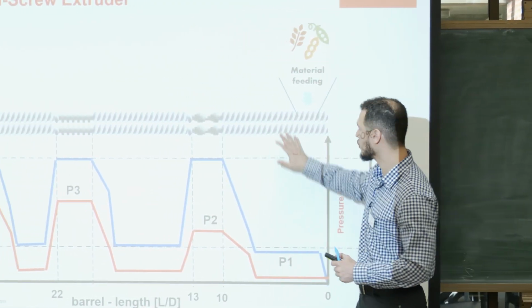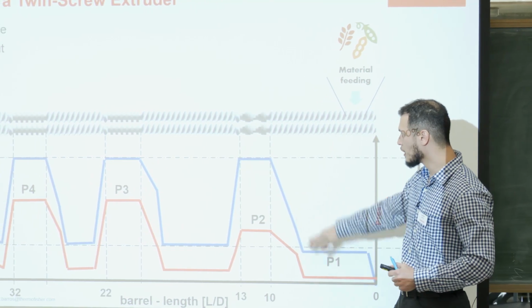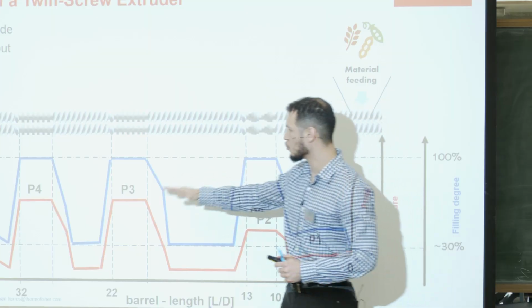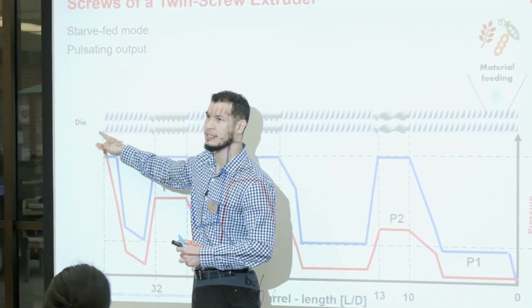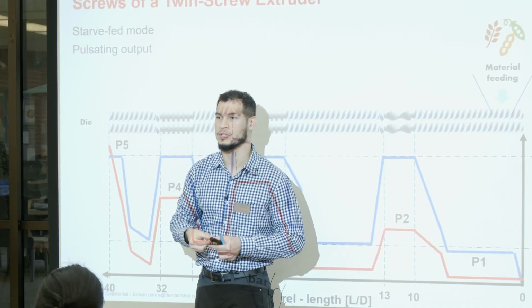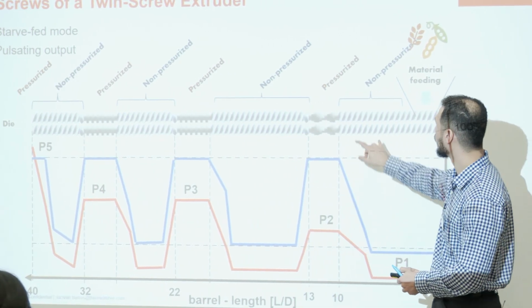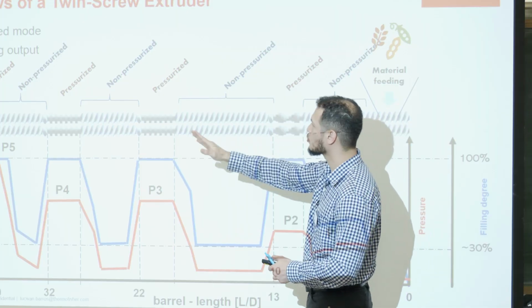So if you have here not fully filled, you have low pressure. Depending on the configuration of the mixing zone, you have higher pressure or lower pressure, higher pressure, and the highest pressure would be at the die because you're basically pushing a lot of material into a little hole or a little slit. So we have non-pressurized regions, pressurized regions, and so on.